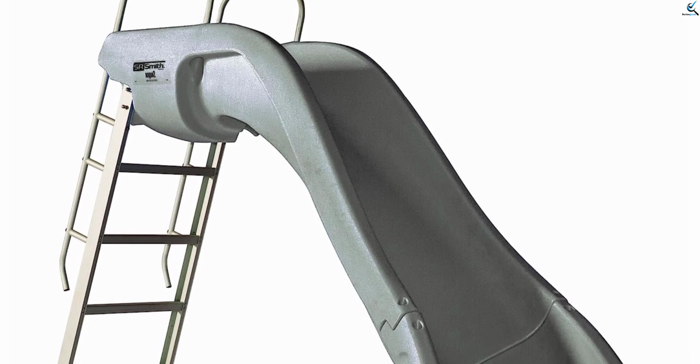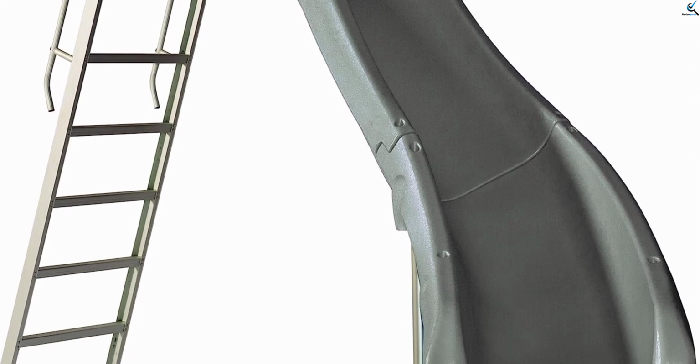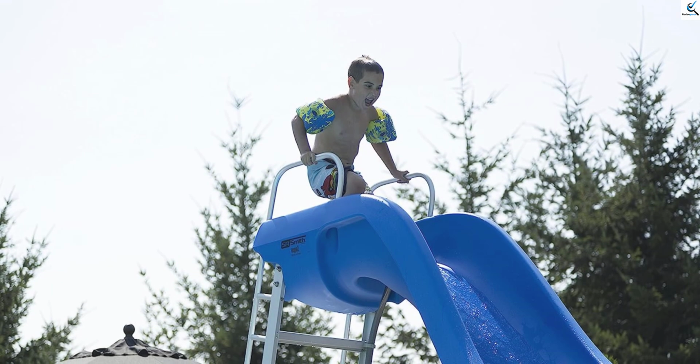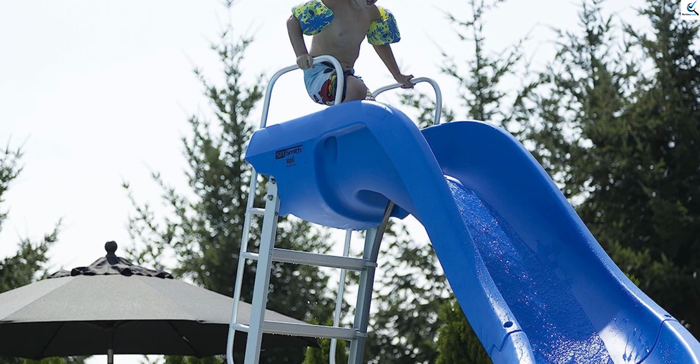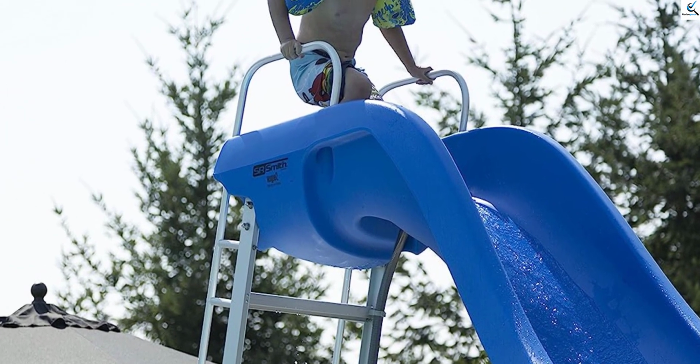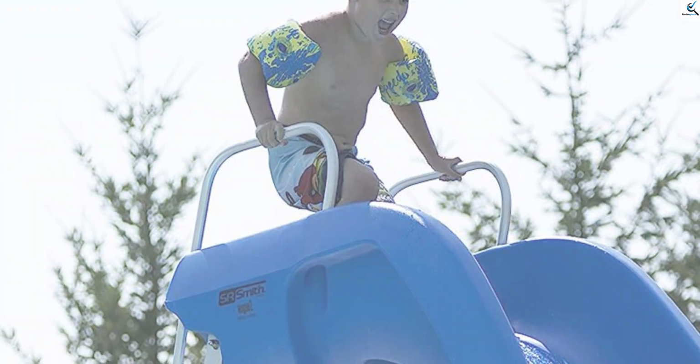A garden hose can be easily attached to the side and can deliver up to 30 gallons of water per minute. Conversely, you can attach it to your pool's plumbing with PVC pipe. One thing reviewers note is that the Rogue 2 does not come with the anchors necessary to bolt the water slide to your pool deck.